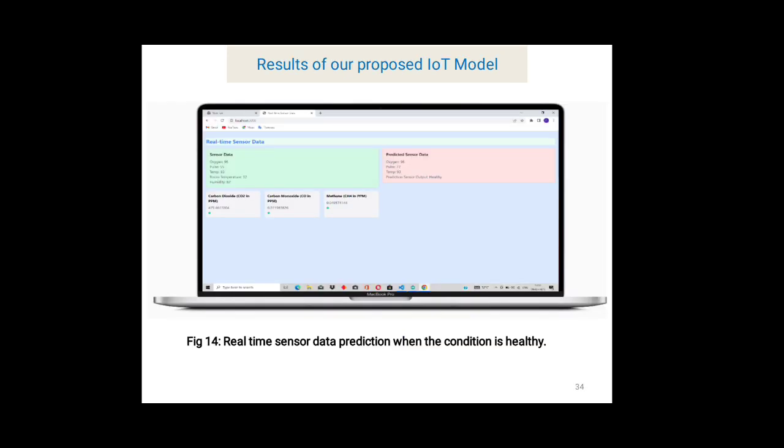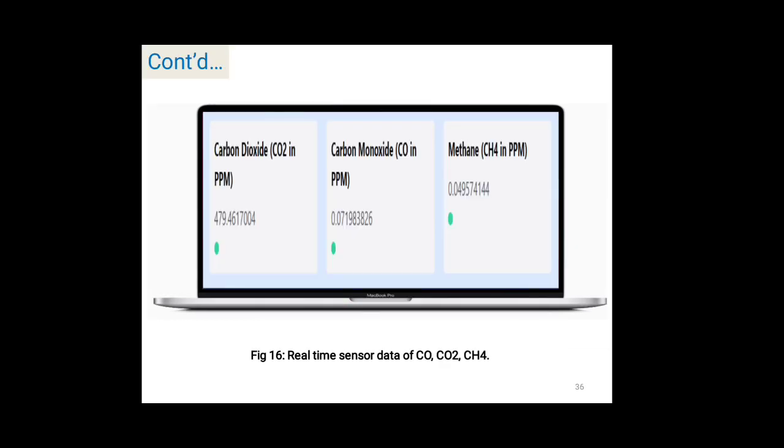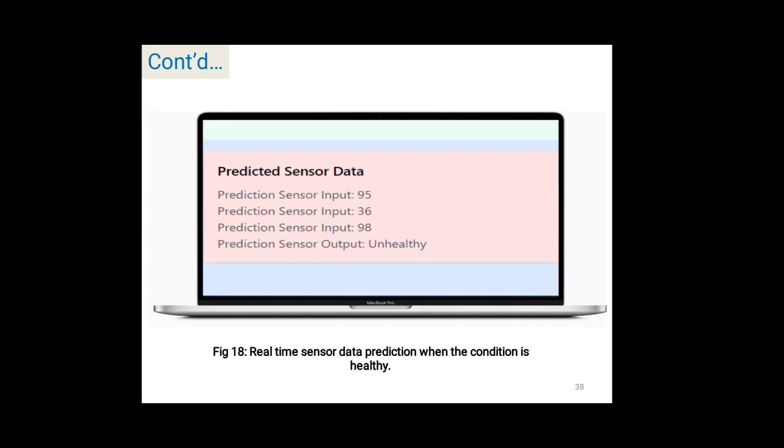So here are the results of our proposed IoT model. We can see that we have sent the data to our web server. Here we can monitor the overall data. Here we can see the gas levels in ppm and the predicted sensor data of our miner's health. If the health condition is unhealthy, then we can see that it is predicting that the miner is unhealthy.